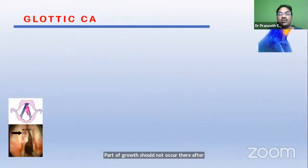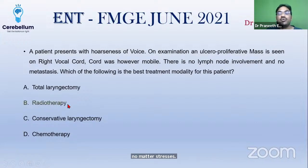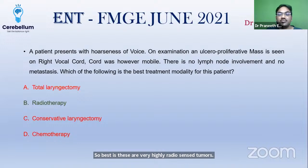Cancer larynx: glottic carcinoma has a good prognosis because it is a watershed area, and also because the patient will present to you very fast. The slightest change in the vocal cord will cause hoarseness of the voice and immediately the patient will present to you. On examination, there is an ulceroproliferative mass on the right vocal cord. The cord is mobile, which means the tumor hasn't infiltrated the surrounding structures. No lymph node involvement, no metastasis. These are highly radiosensitive tumors, so the best option is radiotherapy instead of complete laryngectomy, right?